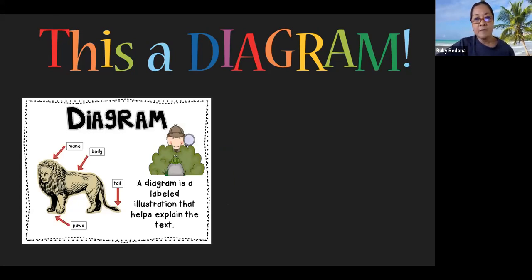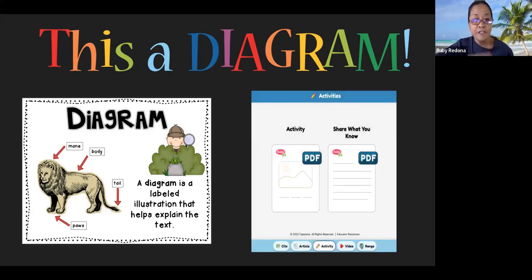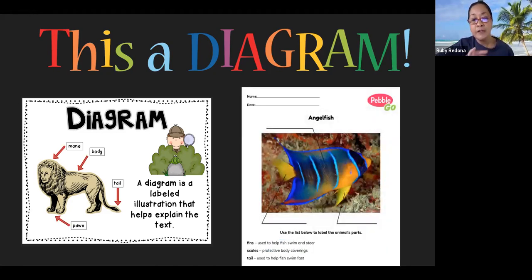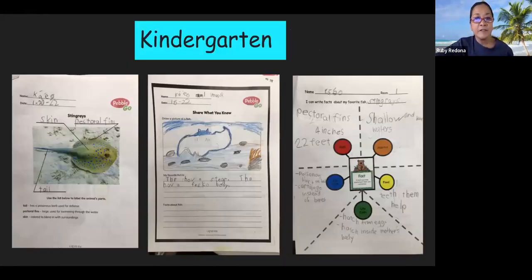And in Pebble Go, you will notice for fish at least, that if you go into the activities button and tap on PDF activity, you will have an angelfish or any fish, a diagram of that fish. So here is an example. Kael did the stingray and took notes, found the information, and did the diagram and drew some pictures.